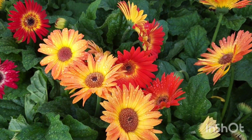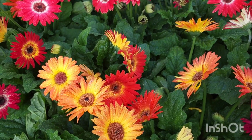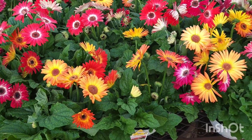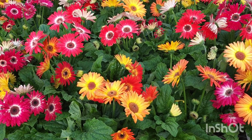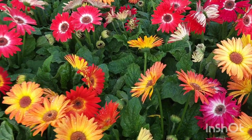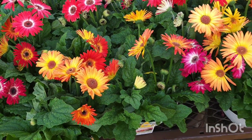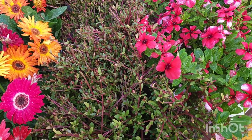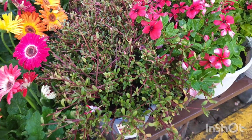These are Revolution bicolor mix Gerber daisies. These bloom all the way down to the 20-degree mark. Really, really nice. I wish Gerber daisies were perennial. These ones here are $12.98. They've got some purslane here, $16.98. Again, blooms all the way to the fall.